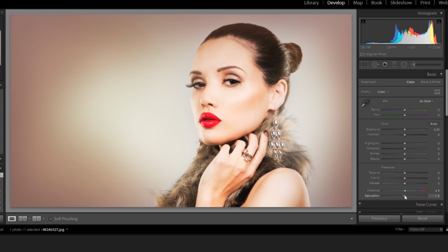Let's look at vibrance and saturation. They are not the same. Here is a perfect example, as there is a person in the photo. Saturation will increase all colors in the image, so even the skin will look orange. Vibrance, on the other hand, will protect the skin from becoming orange and it will increase muted colors. But again, go quite easy on that.